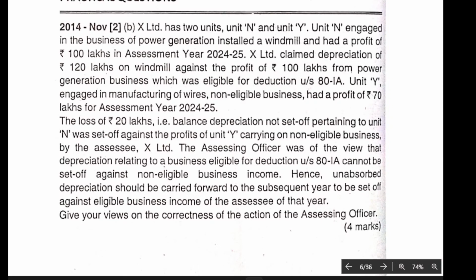X Limited has two units, Unit N and Unit Y. Unit N is engaged in the business of power generation and installed a windmill and had a profit of 100 lakhs, 1 crore, in the assessment year. X Limited claims depreciation of 120 lakhs on windmills against a profit of 100 lakhs from the power generation business, with eligible deduction under 80IA.